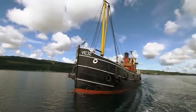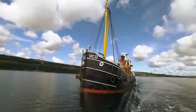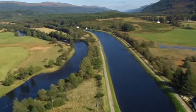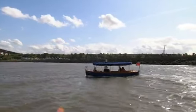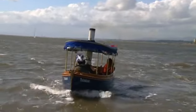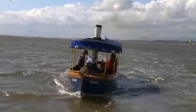From the vast Queen Mary to the irrepressible puffers, via the audacious Caledonian Canal, to this wee speedster. My journey began with steam, and it ends with steam.